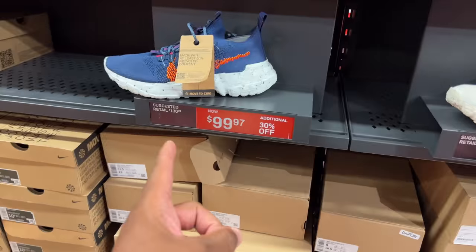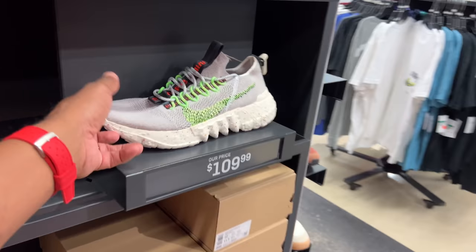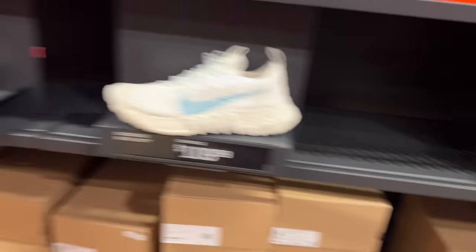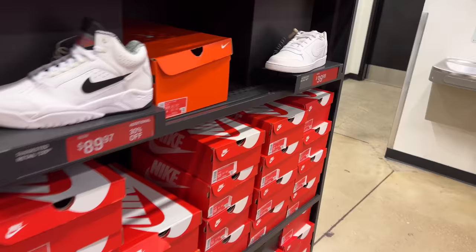I wish this price was for that shoe. I think it's a different colorway, I guess. You know, Volt, if you care for it. Fast gray, electric green, black. Be passing. That's pretty much it for this section. Let's swing over to the left. Wow, that was quick, yo.